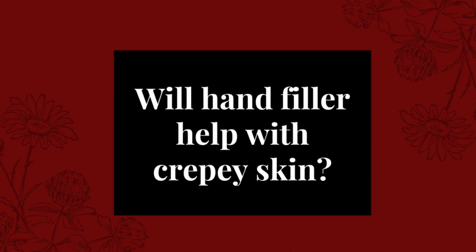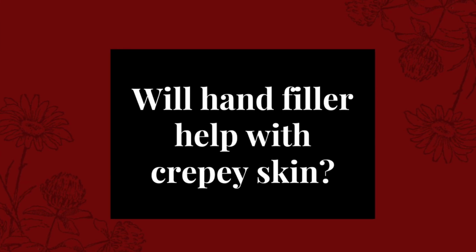And the final question we have, will hand filler help with crepey skin? So we answered that a little bit before, but hand filler does help to plump out the skin. So to an extent, it absolutely will help with crepey skin. If you overfill the hand with filler, the skin will look less crepey, but also will look incredibly puffy. So there's a balance, as I mentioned before, of using hand filler in combination with laser resurfacing and Sculptra, and the laser resurfacing really helps with crepey skin.